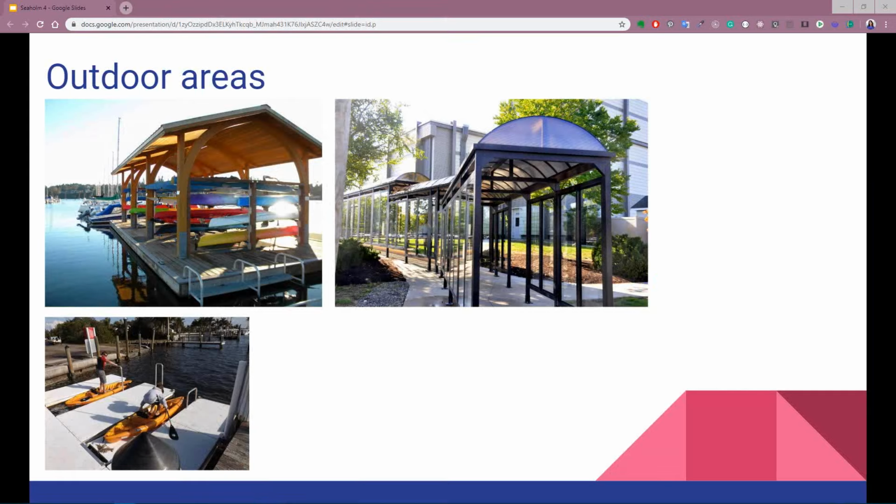We wanted to have an area to store kayaks and paddleboards similar to other places on Town Lake. One of the problems was that there was no connection to the main building, so we wanted to put in a covered walkway connecting the two spaces, making both buildings easily accessible.